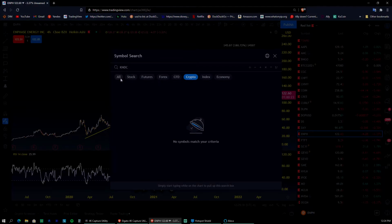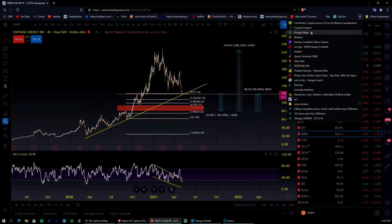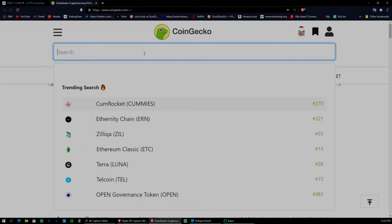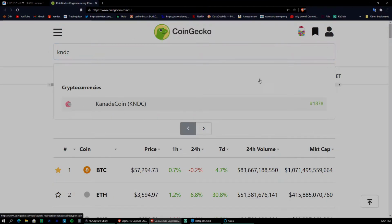I don't see anything on KanadeCoin. So it's probably not in the market yet, which means it's probably a very, very low cap coin, which is good. You don't want to hate on low cap coins because they can make you the most money. We're gonna go to CoinGecko. Let's see if we can find this on here. KNDC. KanadeCoin, there you are. And now we can get a relative idea what the graph looks like.